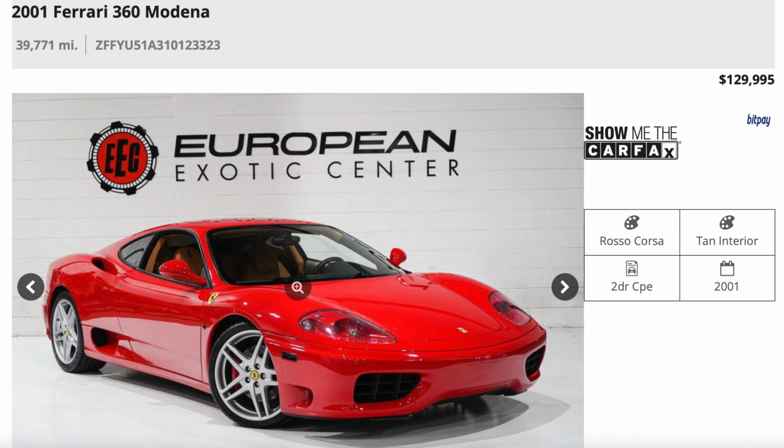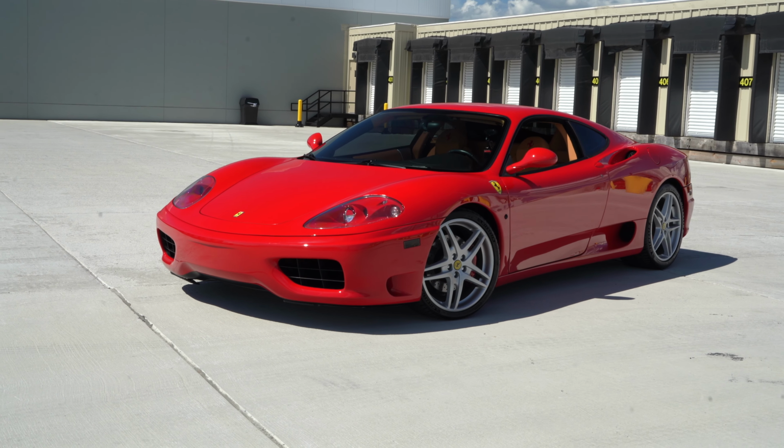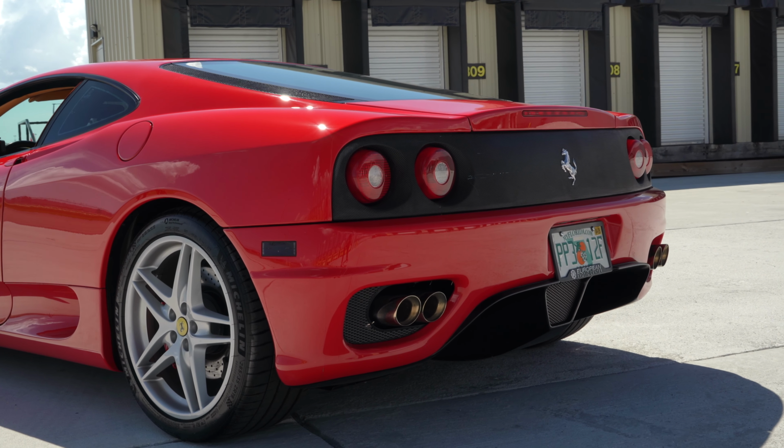This car currently is for sale for 130 grand. It's got 39,000 miles on it, available here at European Exotic Center in Tampa, Florida. Only about 20% of 360s came in manual of the 17,000 that were built throughout its 5-year lifespan. A fantastic first Ferrari. So let's go ahead and take it out for a drive.